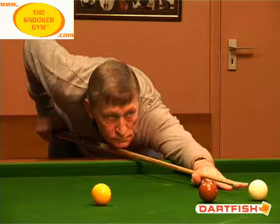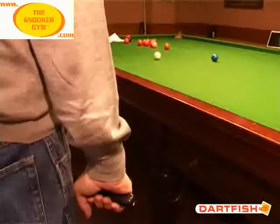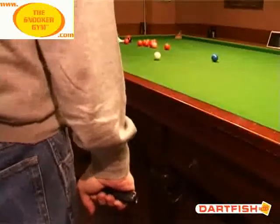So let's stop talking and move on at normal speed again. I think we might be seeing a rear-on view of this. There we are, getting down to that same red we had earlier.